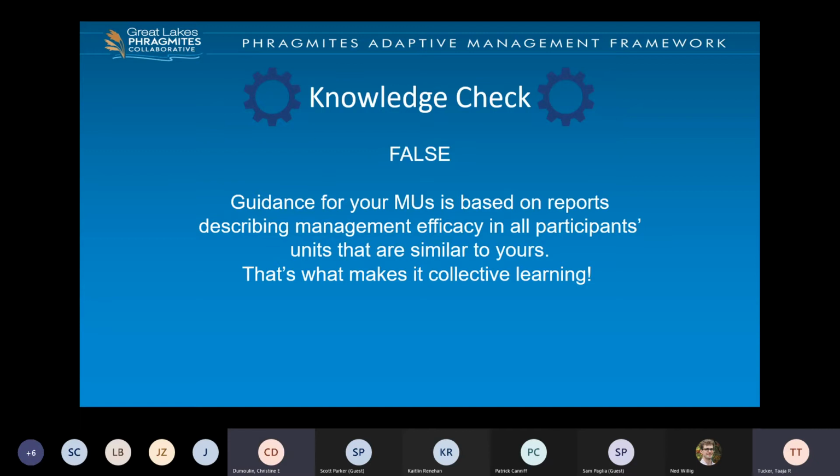Hi. Just to elaborate on the answer, it's false. You all got it. That's really great. And the reason for that, which you probably picked up in the video, is that everyone's data contributes to everyone's guidance. And this is where we get the collective learning that we talk about in PAMF. The way that the data are incorporated, they benefit everyone.